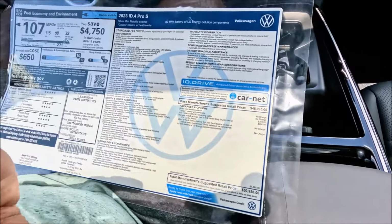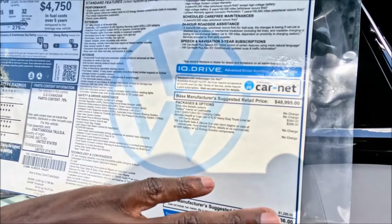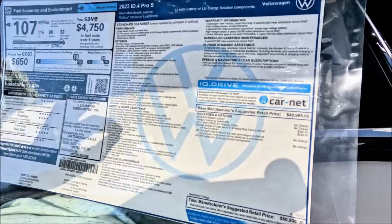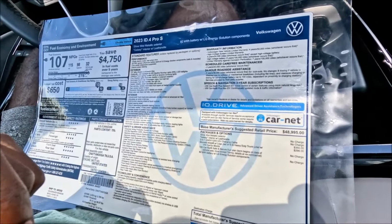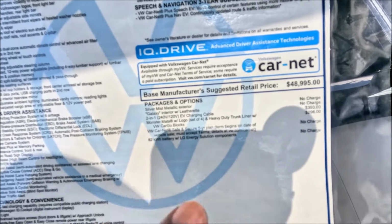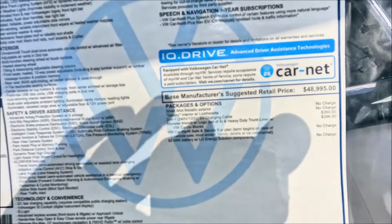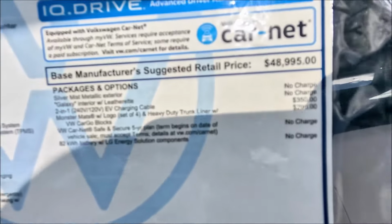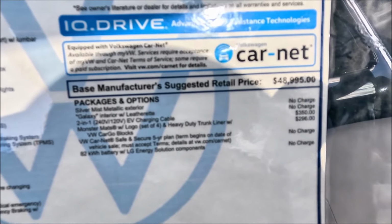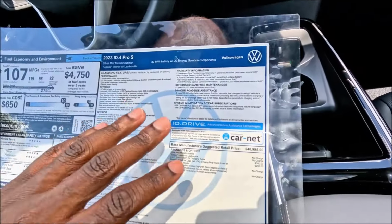Well, again, we barely have any options on this. The Silver Mist exterior metallic paint and the Galaxy interior with leatherette is no charge, free of charge, just for this specific spec. And then what's $350 here is your 2-in-1 240 volt and 120 volt EV charging cable. And then your monster floor mats with the logo are $296. That's it. Everything else, free of charge. Look at it, guys, free of charge. And I'm not sure how well that's going to zoom in for you and focus, but yes, free of charge. It's crazy. All right, so those two things are your options.